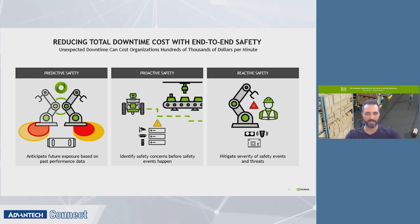One interesting use case in factories is predictive safety, proactive safety, and reactive safety for reducing total downtime cost. That is very, very critical for factories. So this can be done, first of all, with Omniverse digital twin to predict issues beforehand, already in the design stage of the factory. Then proactive safety with cameras on-prem and reactive safety, all using NVIDIA hardware and NVIDIA models and SDKs.